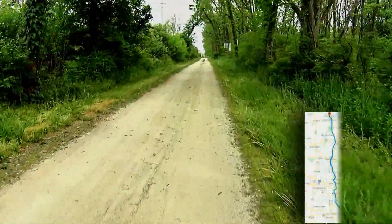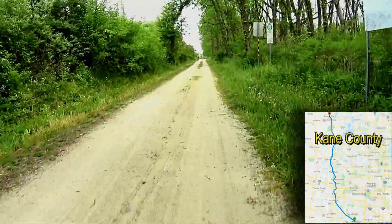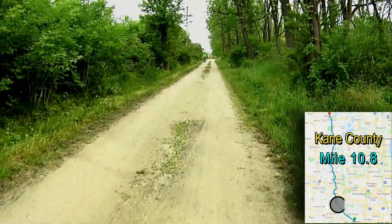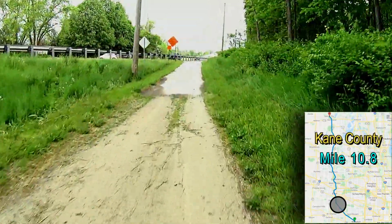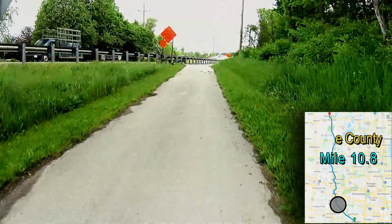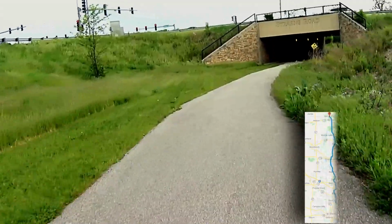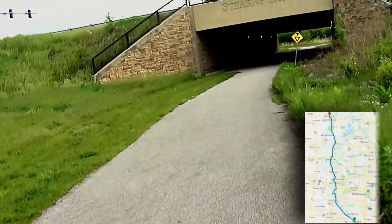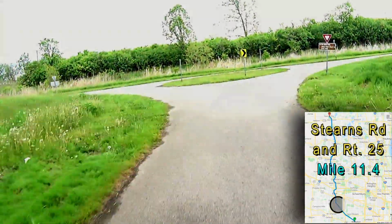At Pratt Swain's Woods, we are crossing into Kane County. The Prairie Path does extend for another 4 miles into Kane County before connecting with the Fox River Trail. However, shortly after the border crossing, you do start riding on a paved trail. Each succeeding trail going north becomes a little bit better than the previous trail.